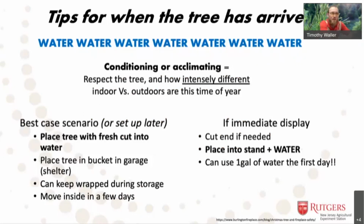Another key component here is acclimation, or conditioning the plant to be able to jump from these very different environments. It's a strange thing that we put plants through, cutting them outside in the winter, bringing them into a warm house, pending you've paid your heating bill, and then expecting them to behave totally normally.